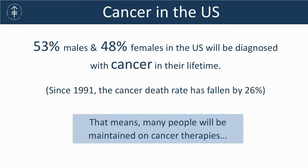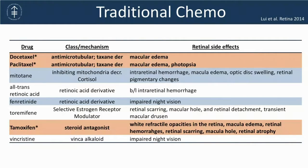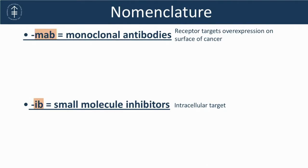50% of people in America will develop cancer. The cancer death rate has fallen, but this means that many people in the United States will be maintained on cancer therapies, and these patients may walk into your office with a retinal problem. We know that traditional chemotherapy can be toxic to the retina, with the most common being macular edema of Taxols or the macular findings of tamoxifen.